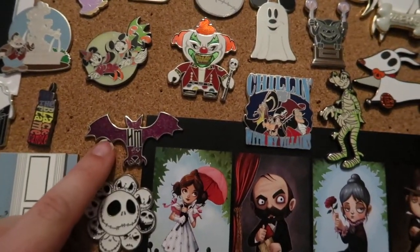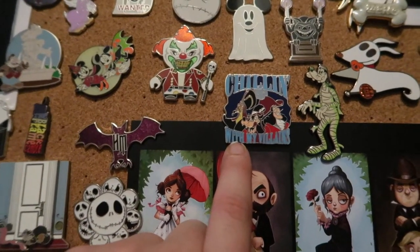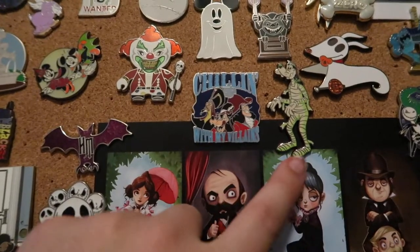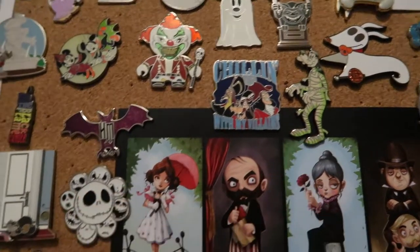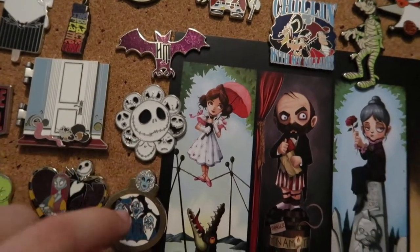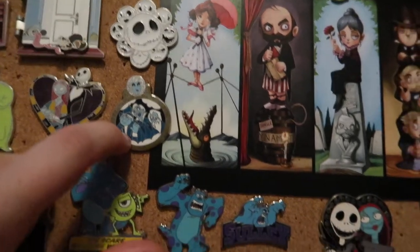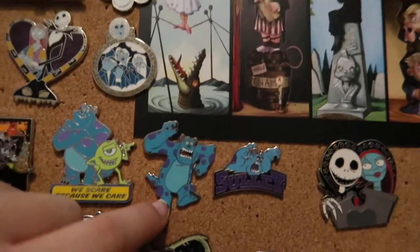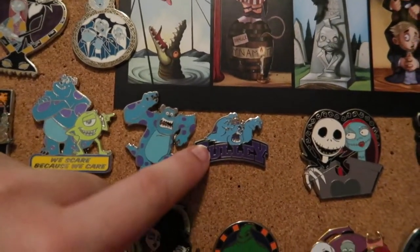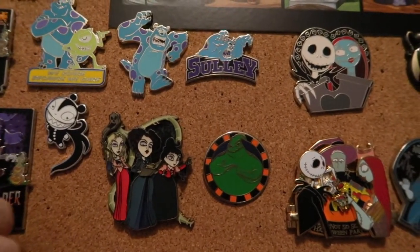The next one is my Haunted Mansion bat pin. This one says, chillin' with my villains. And we got Goofy here as a mummy. Got Jack Skellington here, lots of Jack Skellingtons. The Haunted Mansion, this is from the Attractions Mystery Pin Set. We've got Sully down here, another Sully. We've got the Sanderson Sisters and Oogie Boogie.